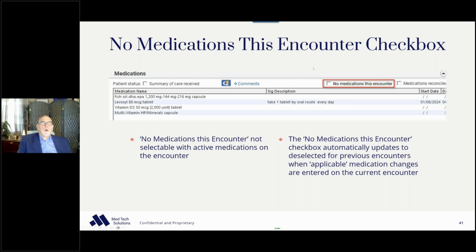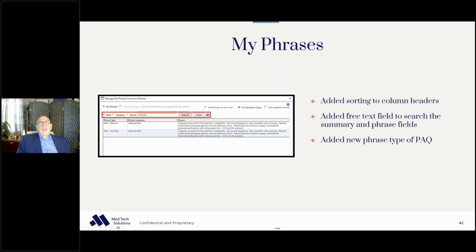So this is a quick way for those encounters when there are no medications. Once you've clicked this, if you then go back and add another medication into the med module, it would unselect. Some changes to my phrases: it added sorting to the column headers.